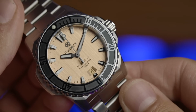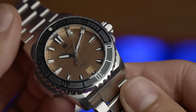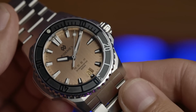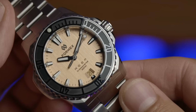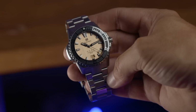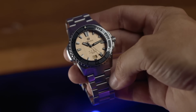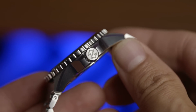And ladies and gentlemen, look at this beauty before our eyes. Isn't it lovely? Now, if you've been around the channel for long, you will know that I love vintage inspired watches, not modern ones. This, you would have to say, is a modern design watch, but I absolutely love it. It's basically engineering artwork, do you know what I mean? With so many angles, polished chamfers, curves.